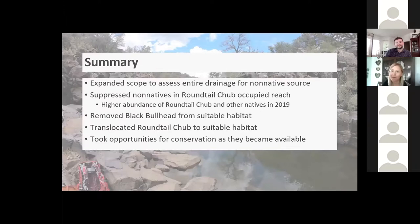So to wrap up, there are a lot of challenges to non-native mechanical removals, and this project demonstrates exactly how daunting they can be, but how initial setbacks can still lead to success in the long run.